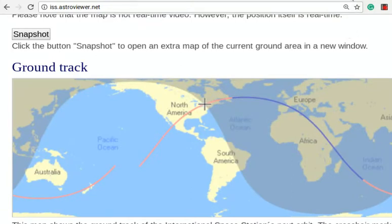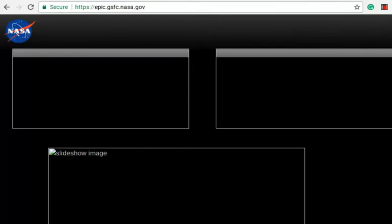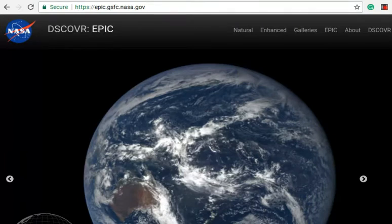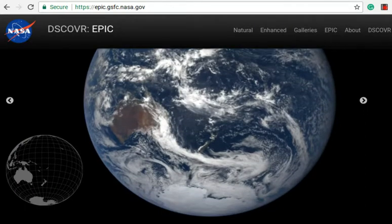And let's see if I'm going to open one more thing here. For those who don't know what this is, epic.gsfc.nasa.gov. This is an actual photograph of the Earth. And now I've got my window size a little too small to see the whole thing. You can see in the lower left corner, and I'll try to make sure I crop it so that stays in there, a schematic representation. Over here, you can see there's Australia, and then if you look on the actual photograph in that same area, there's Australia.